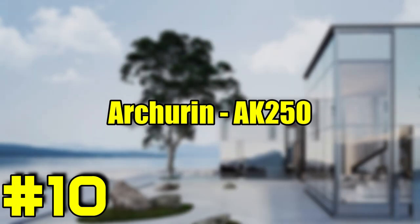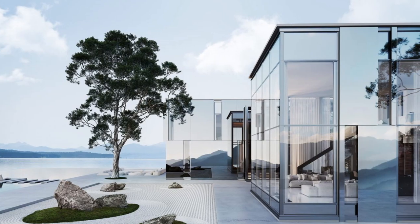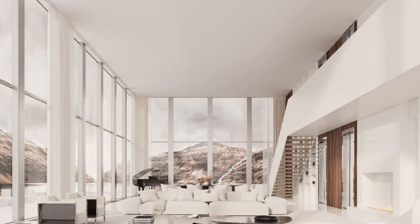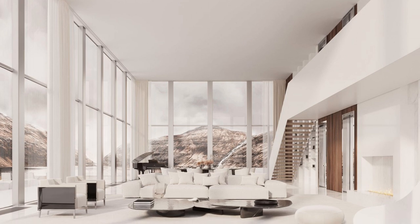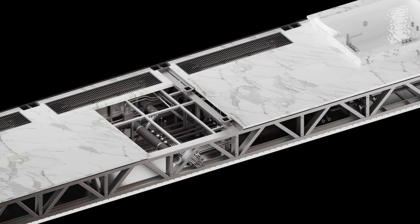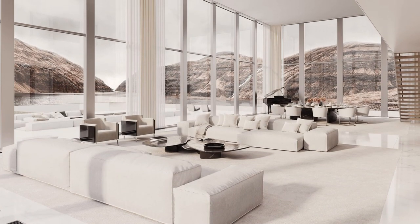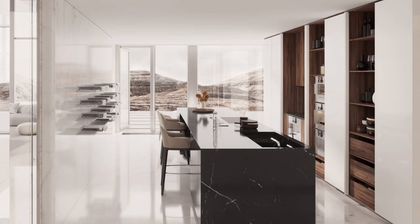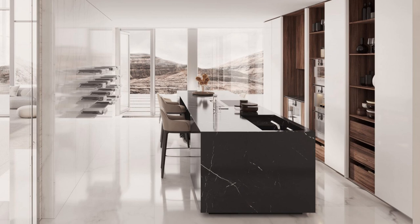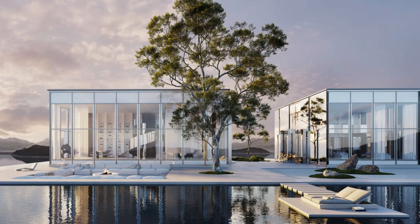10. Archurin AK250. The natural design of the AK250 promotes human health and well-being. It is critical to safeguard natural resources by using recyclable and renewable materials. Glass curtain walls provide natural light into the living area while also displaying a stunning vista. Kitchen designs that may be customized, green advances, and innovative home technology contribute to a better, more sustainable existence.